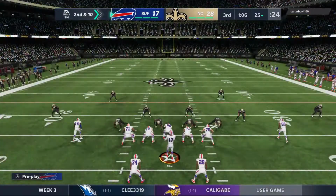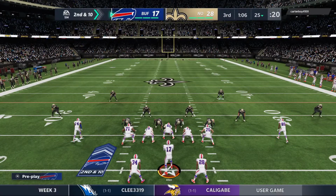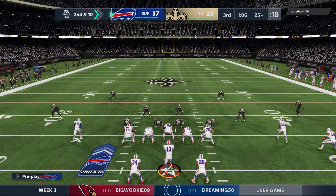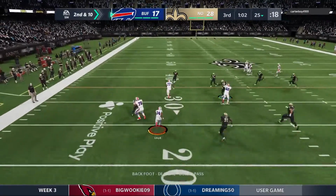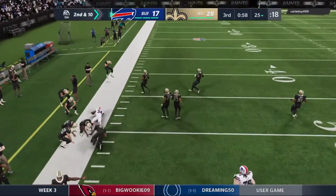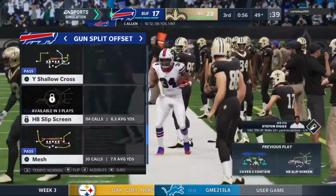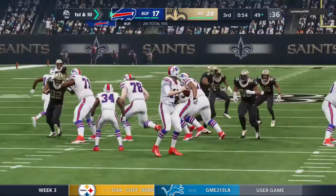Glad to be in the great city of New Orleans, rolling along here in the third quarter. 2nd and 10. Throwing again, Allen. Now they set up the screen. That's complete. He'll have a first down past the 40. And brought down across the 50 to the 49-yard line. That one good for 26 and a first down.